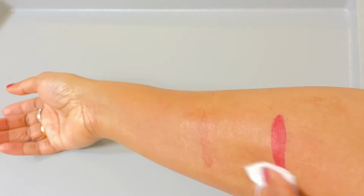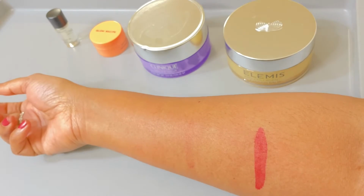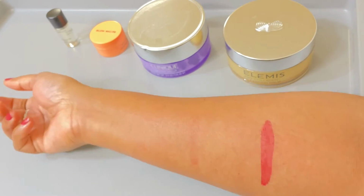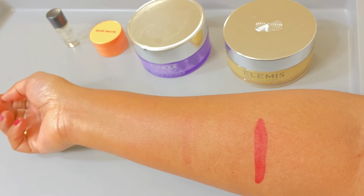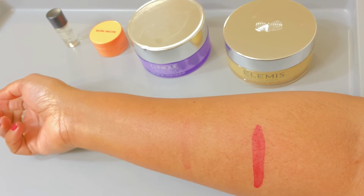Shocked after testing this because I had lots of hopes on Elemis. First place goes to MAC and Glow Recipe. Second is Clinique, and Elemis has disappointed me a lot. After testing this, I'm shocked seeing the results, and it really helped me to understand which makeup remover or a cleansing balm or a cleansing oil is the best to remove this transfer proof lipstick. And I'm sure you also got an idea on where to invest.